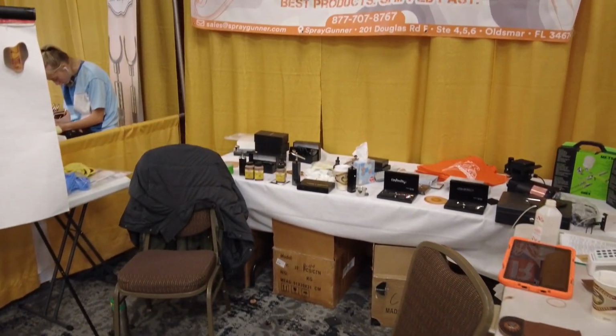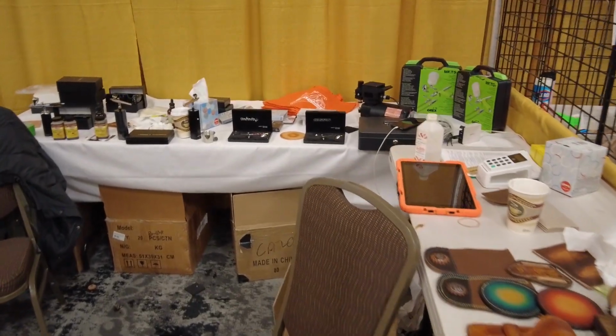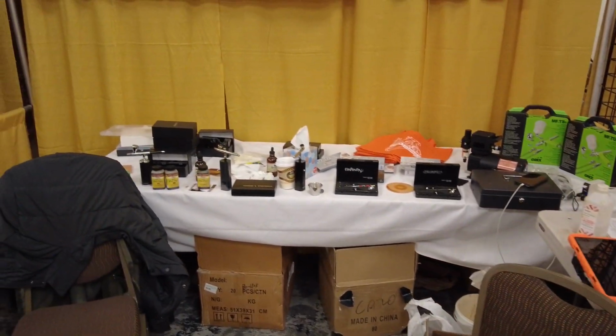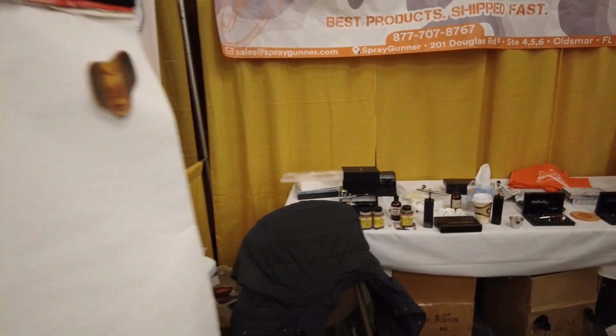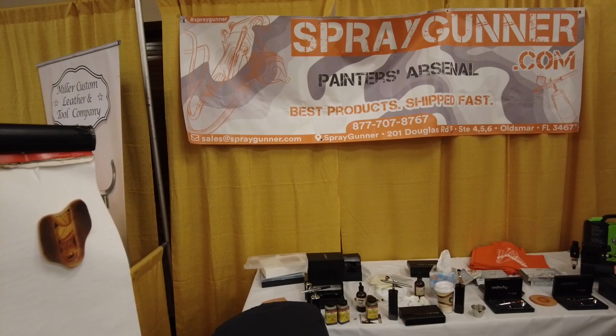Spray Gunner. These guys sell all kinds of airbrushing equipment and stuff like that. They've started giving some classes here at the shows, but currently John is not in the booth. spraygunner.com is their website.